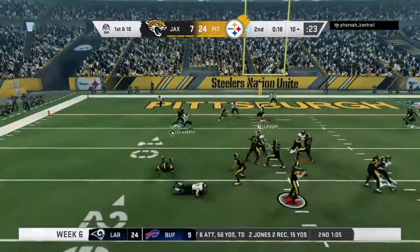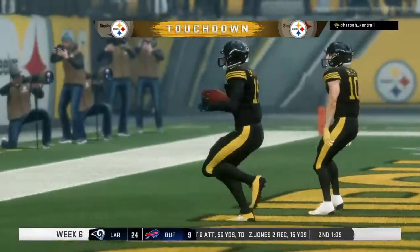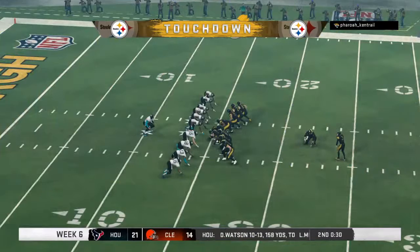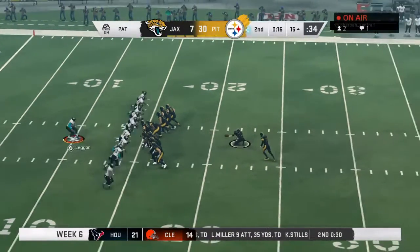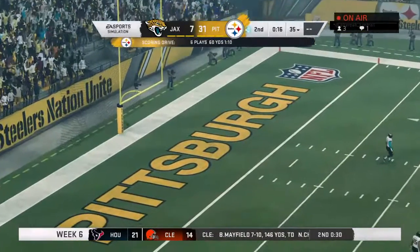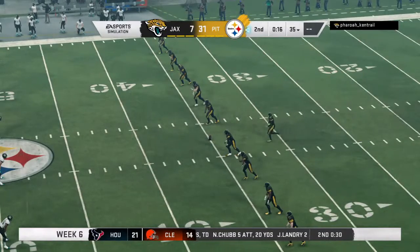On 1st and 10, it's Roethlisberger. Good catch, Juju. And he's in. Touchdown, Steelers. Juju Smith-Schuster. As the first half is winding down. And the Steelers, they broaden their lead. Extra point up and good by Bailey. And the rout is on here in this first half.